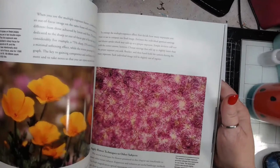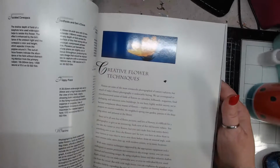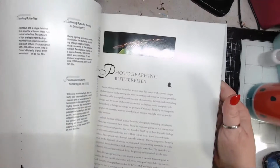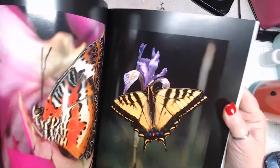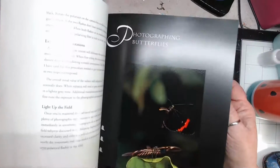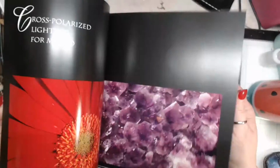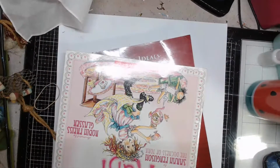There's a couple I put back, and now I wish I had gotten them. But I really do have a lot of books here that I'm just going to rip apart. I really didn't need any other books. Look. Ugh. So thank you, George. Beautiful book.